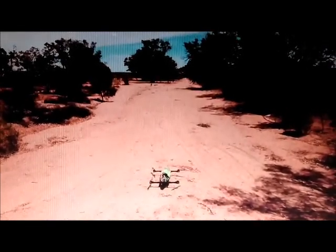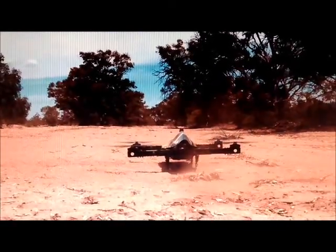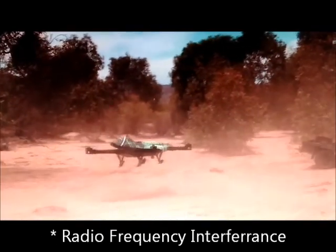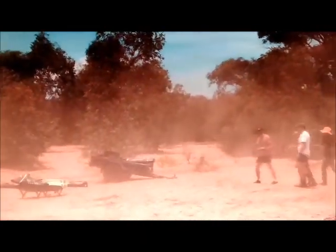So they concluded that the crash was caused by the link between the pilot's control and the craft getting lost. The reason might have been either distance or RF interference, radio frequency interference. Here's what the AAIB had to say in their video.